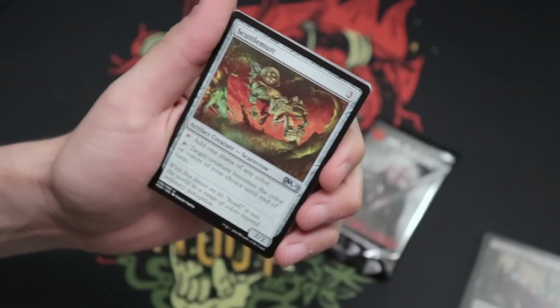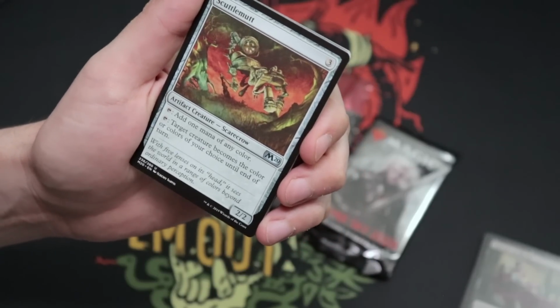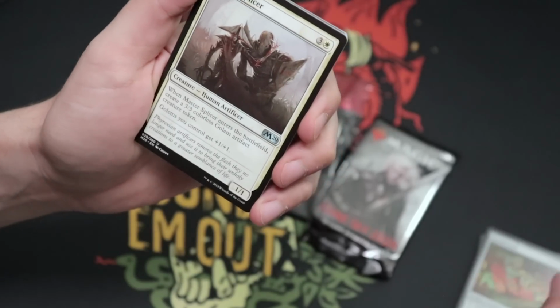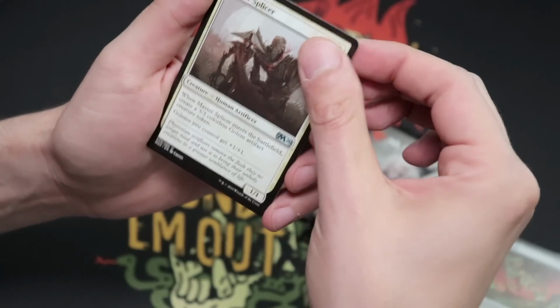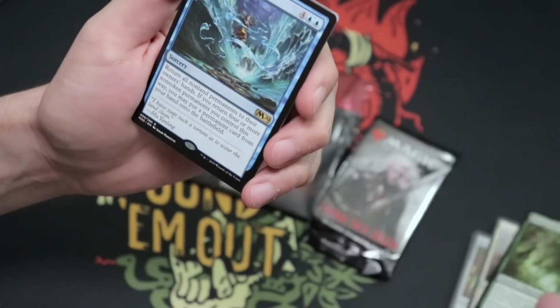Scuttlebutt's a 3-drop. Tap: add mana of any color. Tap: target creature becomes the color or colors of your choice until end of turn. Okay, good way to get around protection in this set. Uncommon number 2, Master Splicer. Splicers are back. Won't spend too much time on the uncommons because let's just get to the goods, right?